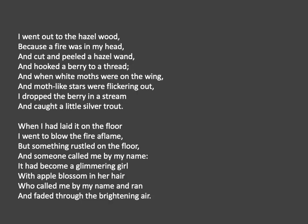I went out to the hazel wood because a fire was in my head, and cut and peeled a hazel wand, and hooked a berry to a thread. And when white moths were on the wing, and moth-like stars were flickering out, I dropped the berry in a stream, and caught a little silver trout. When I had laid it on the floor, I went to blow the fire aflame, but something rustled on the floor, and someone called me by my name. It had become a glimmering girl with apple blossom in her hair, who called me by my name and ran and faded through the brightening air.